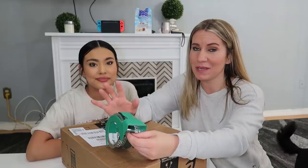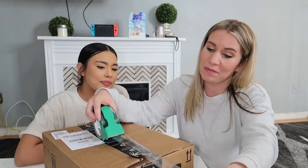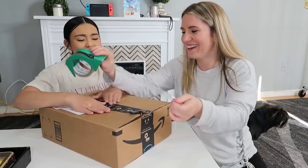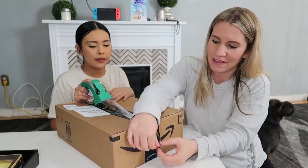Boxes. I hate when boxes are super taped up and you cannot open them and you can't find scissors anywhere. So when taping your box, instead of just pushing it down flat, you just make a little flap like that. And then push it down, and when you're ready to open it, you can just open it up.